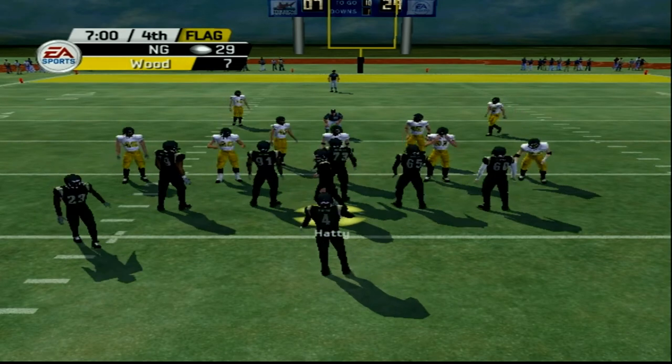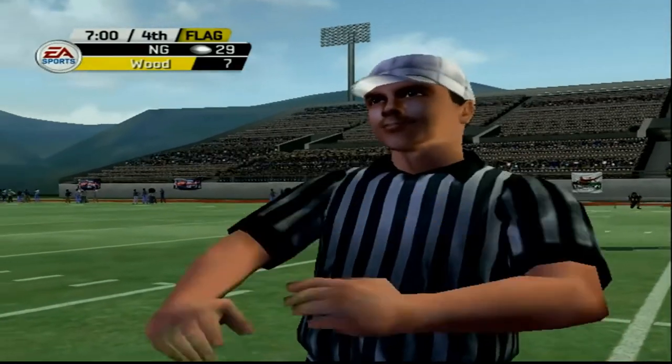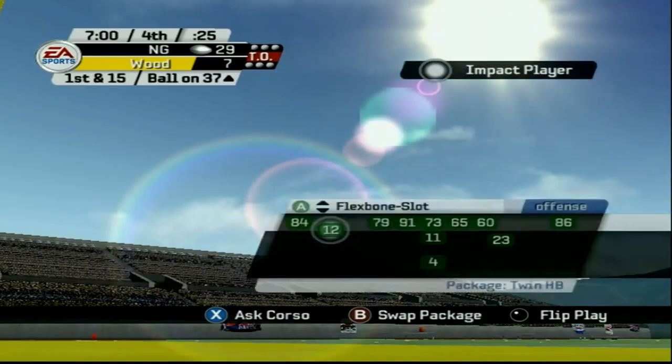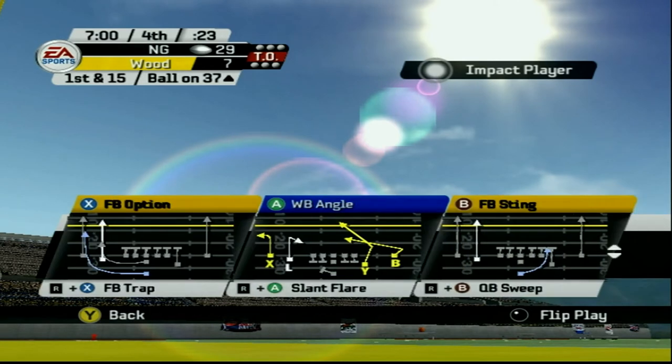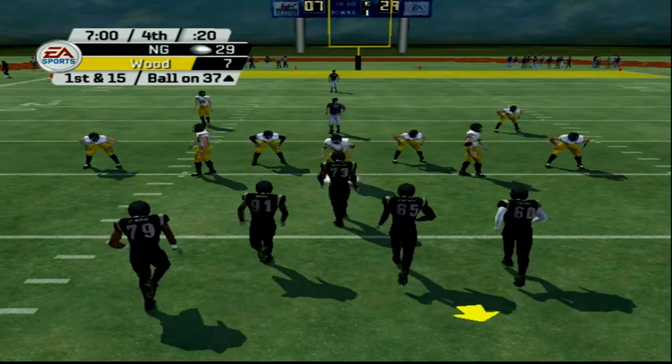Penalty markers down. They took too much time. Dead ball. Delay of game on the offense. 5 yard penalty. Still first down. So instead of moving forward, they'll move a few yards back. Boy, I hate to see guys making dumb penalties like that. First and 15 now. Ball on the 37 yard line.